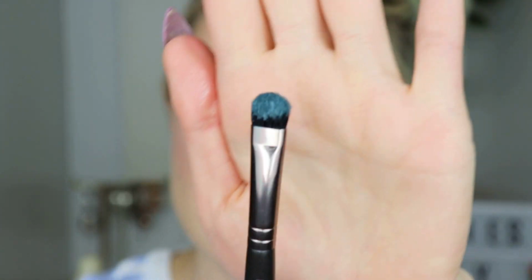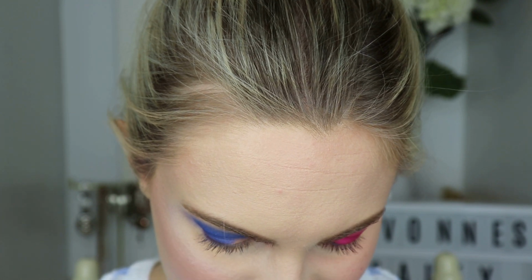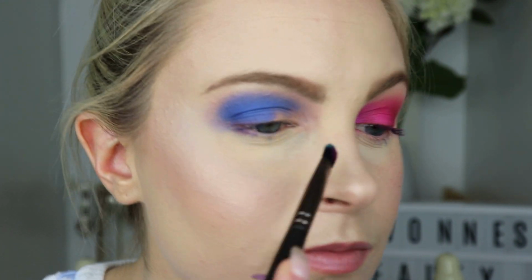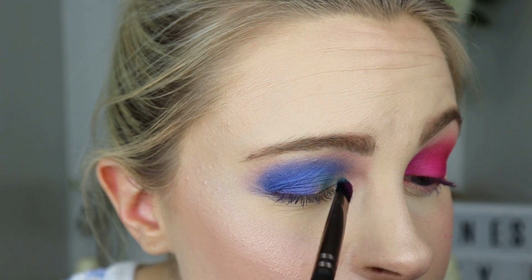Again, I think that's a colour that's in the Anastasia palette. It's kind of, what's the name of that colour? It's like blue, but it's green as well. Turquoise. Oh, that is lovely.